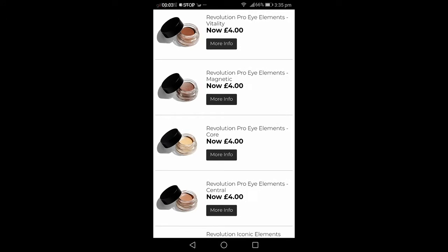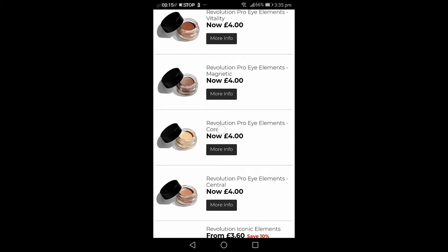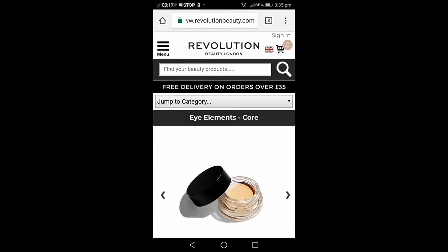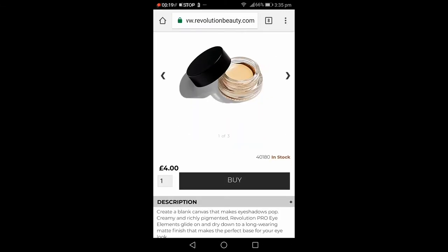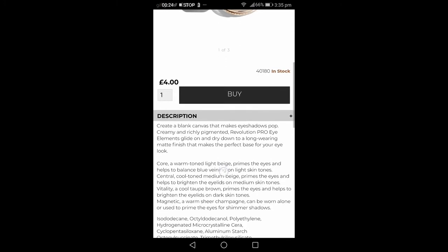Okay, so the Revolution Pro Eye Elements comes in 4 different shades. Four. I got Core. Obviously this is £4. Create a blank canvas that makes eyeshadows pop. Creamy and richly pigmented, Revolution Pro Eye Elements glide on and dry down to a long wearing matte finish that makes the perfect base for your eye look.